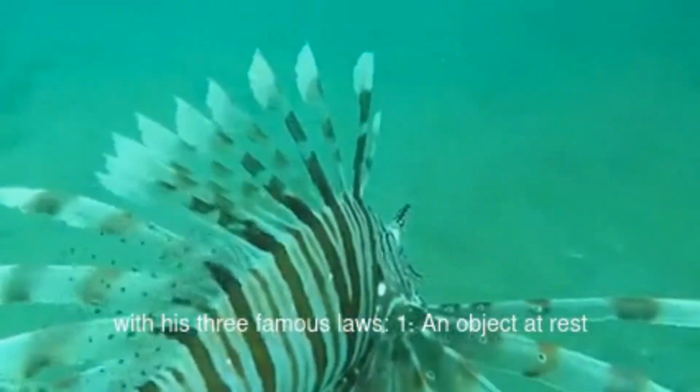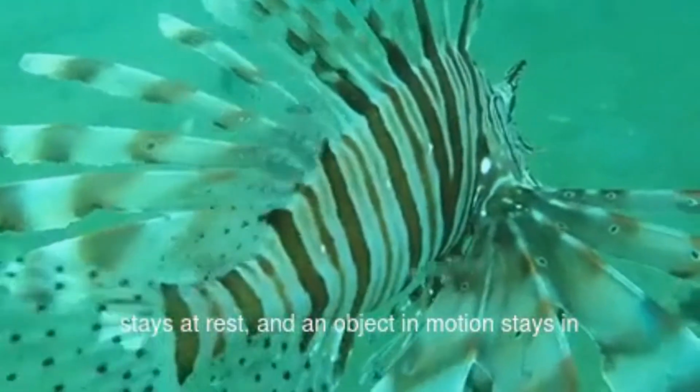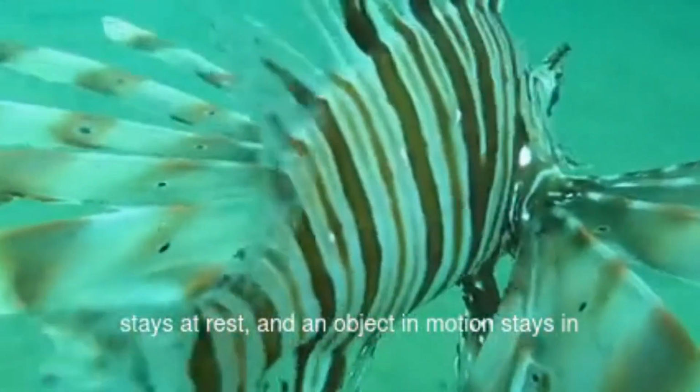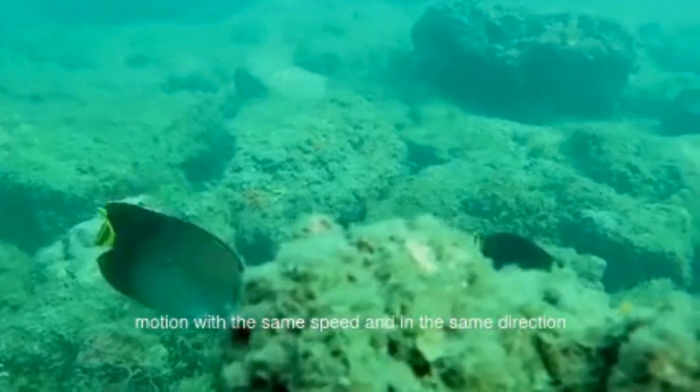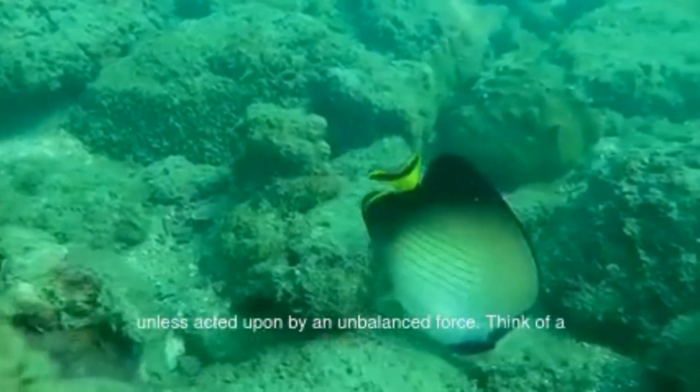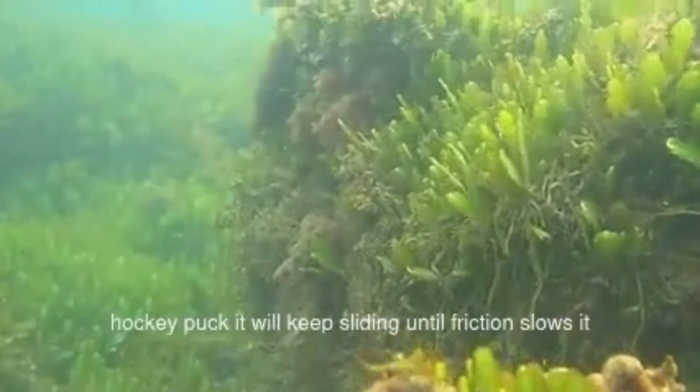1. An object at rest stays at rest, and an object in motion stays in motion with the same speed and in the same direction unless acted upon by an unbalanced force. Think of a hockey puck. It will keep sliding until friction slows it down.